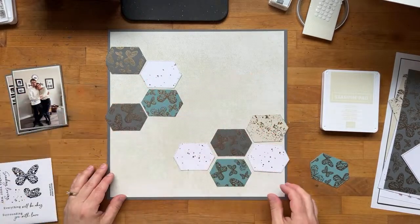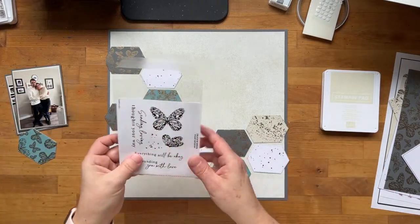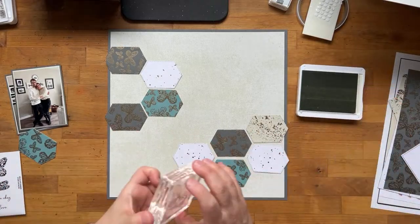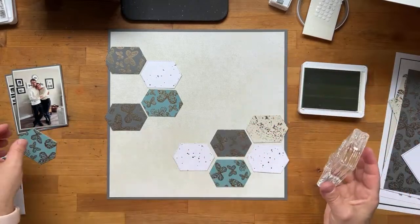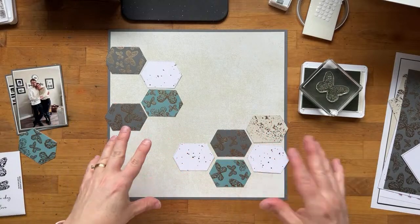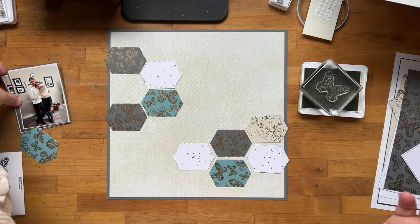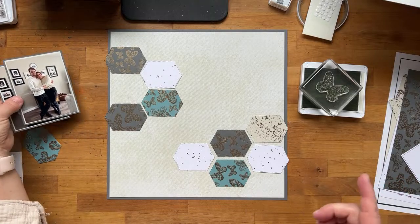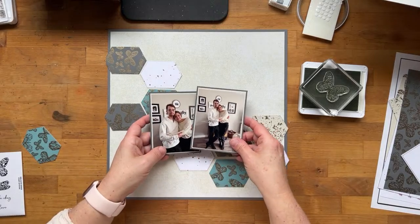But I want to do a little bit of something to the background of this. So I think I'm going to take this butterfly image from the butterfly set. And you do not need to have this Paper Pumpkin kit to take inspiration from this layout. You can use any pattern paper, any shape. It doesn't have to be this particular die. You could use a different shaped punch or a different shaped die. You could use hexagons, ovals, hearts, circles, or squares. It doesn't really matter, so get creative with it.